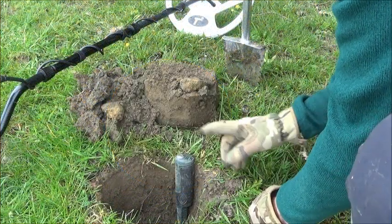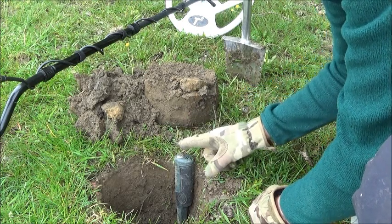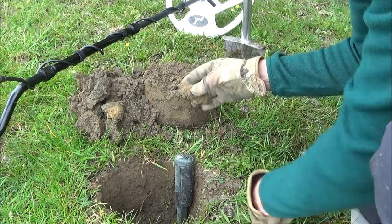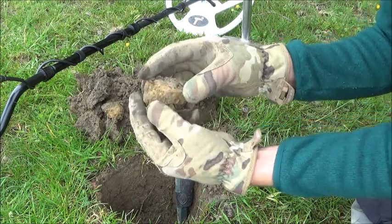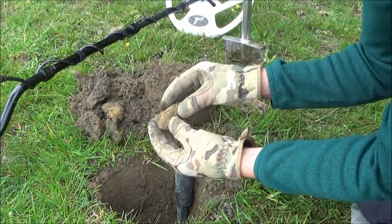Right, boys and girls, we've got another target down here. As you can see, it's about 9 inches deep. I'm not going to say it's a coin ball because I don't know. It's probably a button, but it's just in there. So let's open it and have a look.